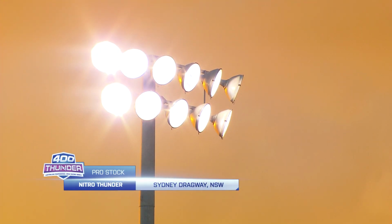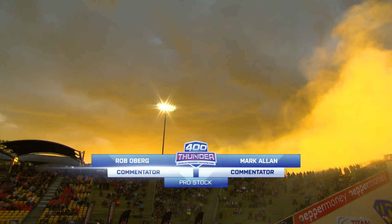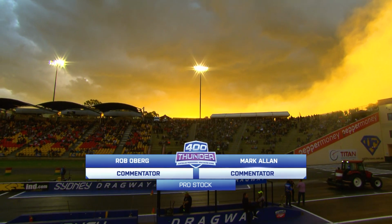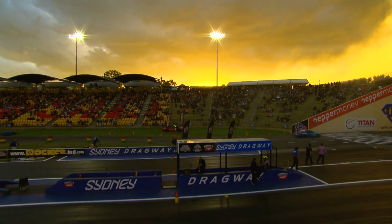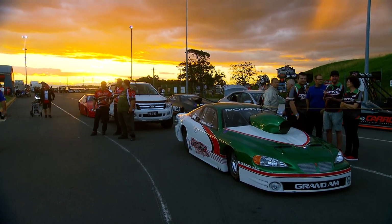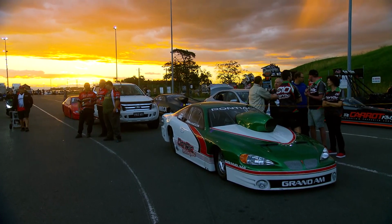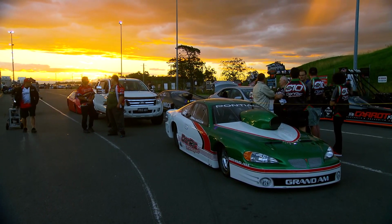Welcome back to Sydney Dragway. We are at the Gulf Western Oil Nitro Thunder looking at all of the fun and games of Pro Stock. The sun's setting in the west over this facility. The air is cooling down. The Pro Stockers are lined up in the staging lanes. 6-second passes galore in round 1. Will the cool air conditions help that in round 2?